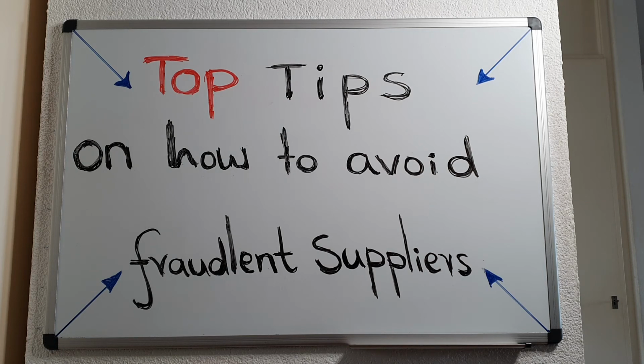The first one is check how old their website is. A really new website either means the company is brand new or it's a fraud. Be wary of young websites. Now, don't rule them out entirely, but make sure they stand up to the other checks that I've already talked about. To look up the age of a website, all you have to do is type into the domain age checker tool.